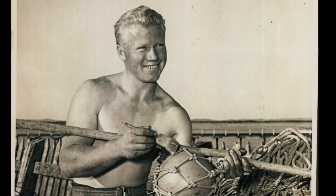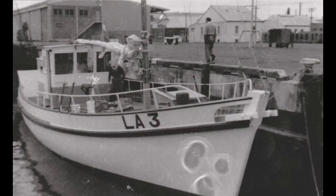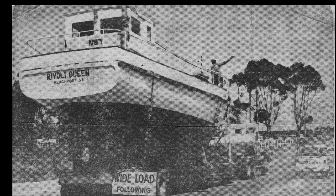And then about 1965 he got an order from Frank Crigliano in Beachport to build a 45-foot cray boat, which was a pretty big boat up that way at the time. So he built this 45-foot cray boat, and they transported it down to Port Adelaide, and then that went to Beachport. And then Frankie's brother, Morris Crigliano, put an order in for another 45-footer for his use, which he built and transported to Adelaide again. That went fishing at Beachport also.